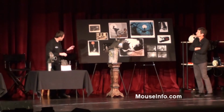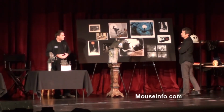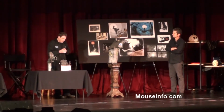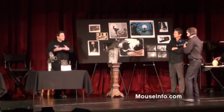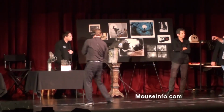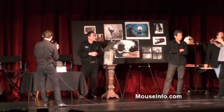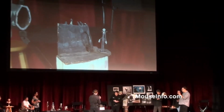We would build a scale version of the sketches. We have to translate them into 3D, and with Rick's directions, we built these little teeny models, which were then translated into the shooting sets themselves. So this model is something you wouldn't necessarily see on the screen, but it's kind of a building model to workshop out ideas and shapes. You showed it to Henry Selick, your director, and Tim, and that kind of thing.